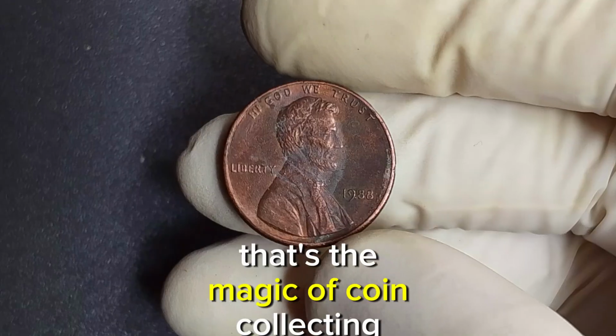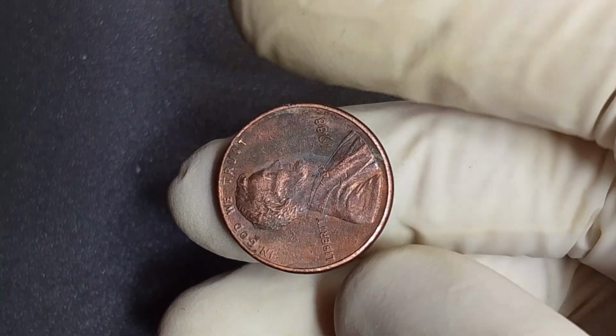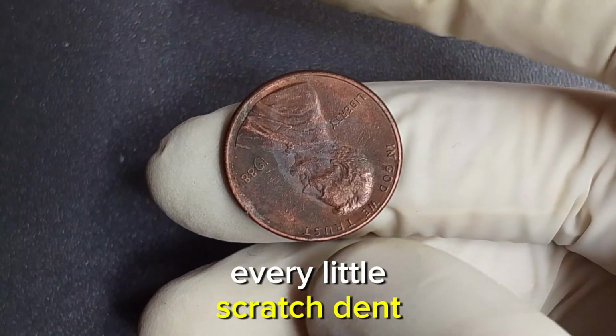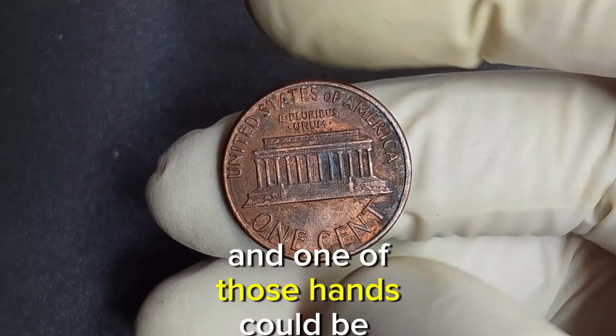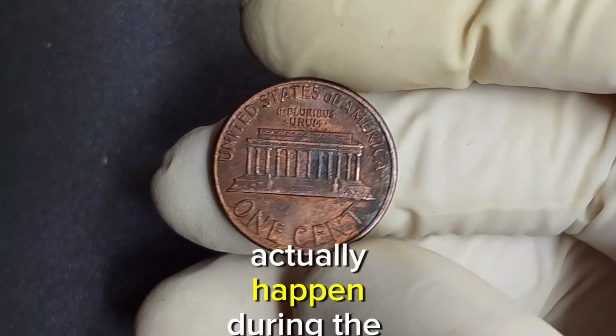That's the magic of coin collecting. Value isn't always about how shiny the coin is, but about what story it tells. Every little scratch, dent, or smudge might represent years of circulation, passing through countless hands, and one of those hands could be yours. Let's dig deeper into how these minting errors actually happen.